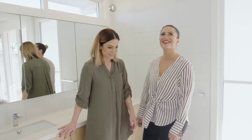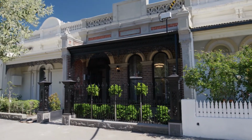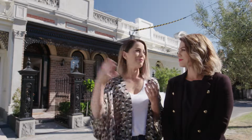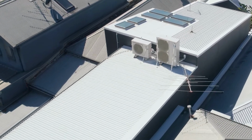Well, since then, the girls have been hard at work on a major renovation, making over this stunning Victorian-style terrace in Albert Park. I think the biggest thing that drew us to this property was the location. We're 2 seconds away from the beach and we've got a view of the city and it's in the heart of Albert Park. We really wanted to do something that had character and it was built in 1890.